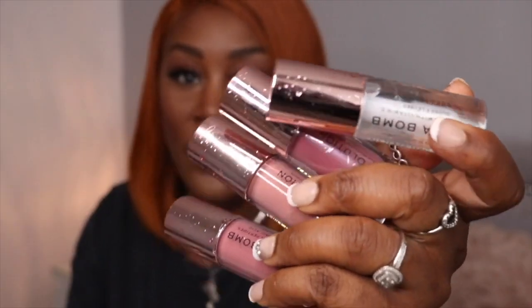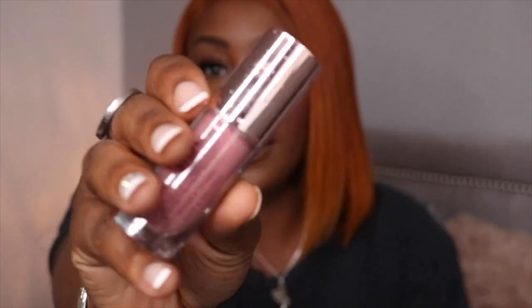What kind of foolishness? Anyway, the Hydro Bomb Glosses, and now we're trying out the matte ones. So, I've got 5 shades in total. I'm definitely going to show you guys what they look like on their own and also finesse them with a lip liner, because these retail for £6 a piece.